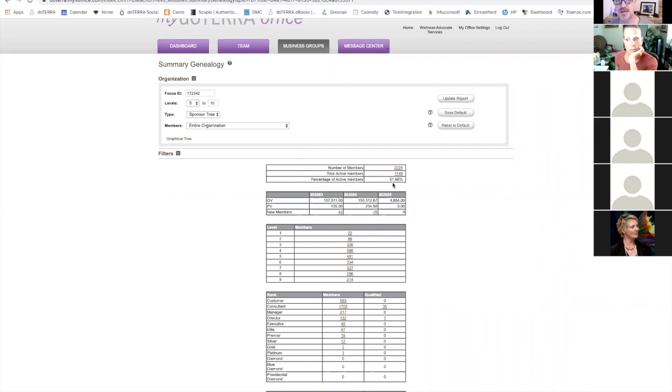So I might run a LRP promotion on my team. I might do a little more education on why LRP is important. The lower that number is, the more education you need to be doing on loyalty rewards for your team. So that's where that number's at.